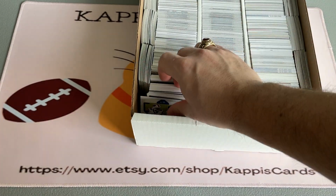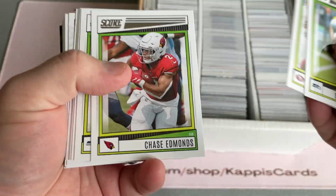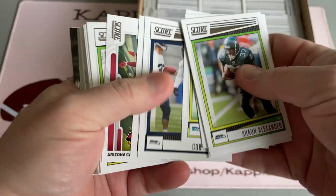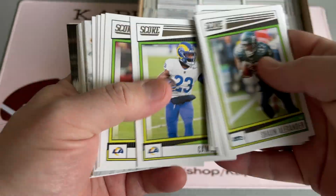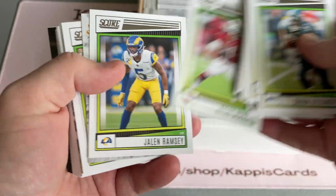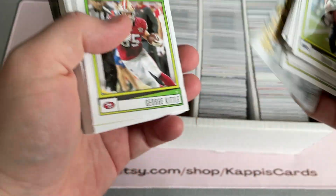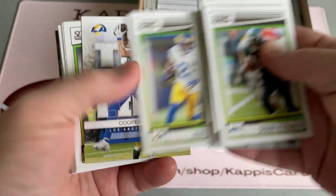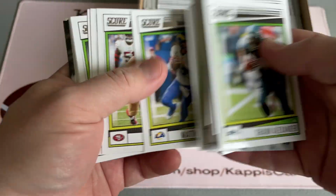Some nice starts here with Optic and Elite. And here we got some Score from this year. So all football so far. And they left the stars in. It's Joe Montana. And is that an insert? Eli Mitchell. Kittle. Yeah, Mitchell again. Jerry Rice.